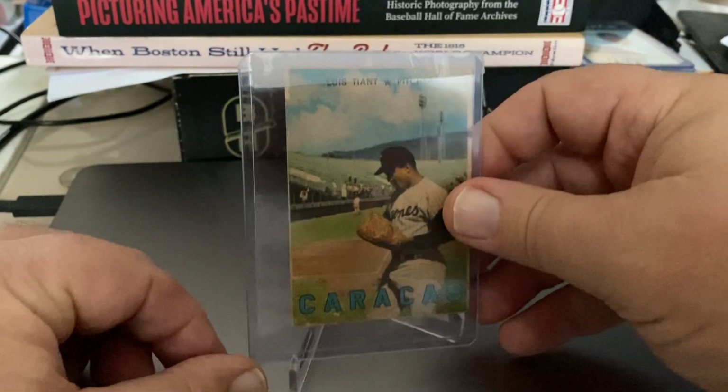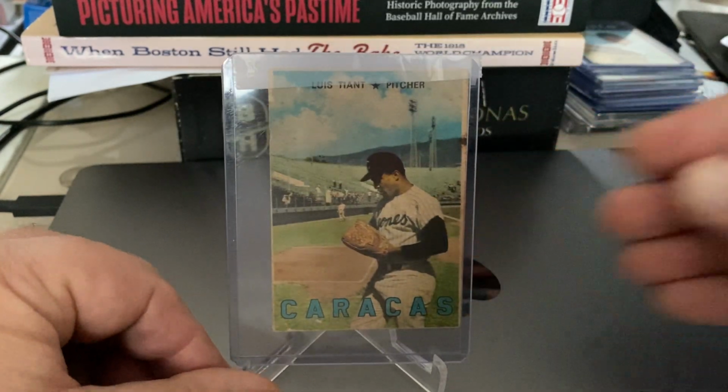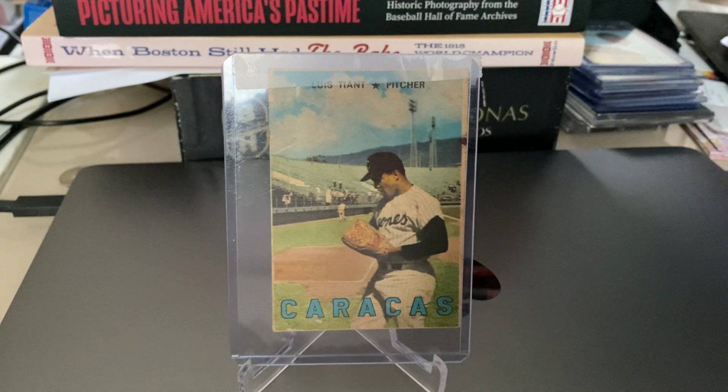So I hope you found this interesting. Like I said, I didn't know they did these cards till about 10 years ago. And I definitely wanted to have some, and I wanted to get at least one of each kind.